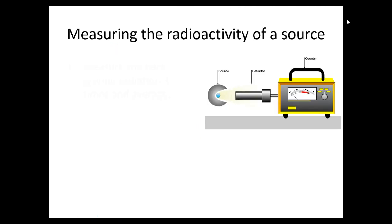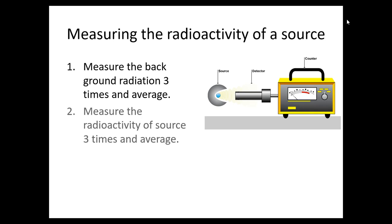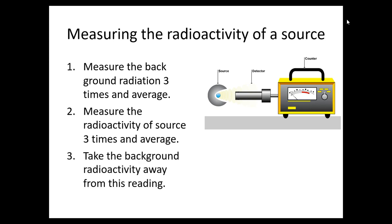So we're measuring the radioactivity of a source. We measure the background radiation three times and average, obviously, because radioactivity is random. We measure the radioactivity of the source three times and average, because remember it's random. We need to make sure that our results are reliable. And then take the background radioactivity away from this reading.